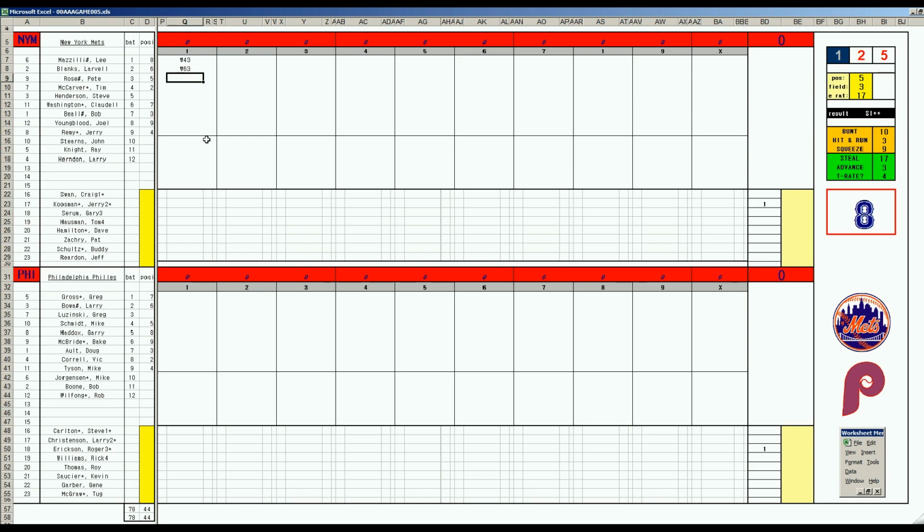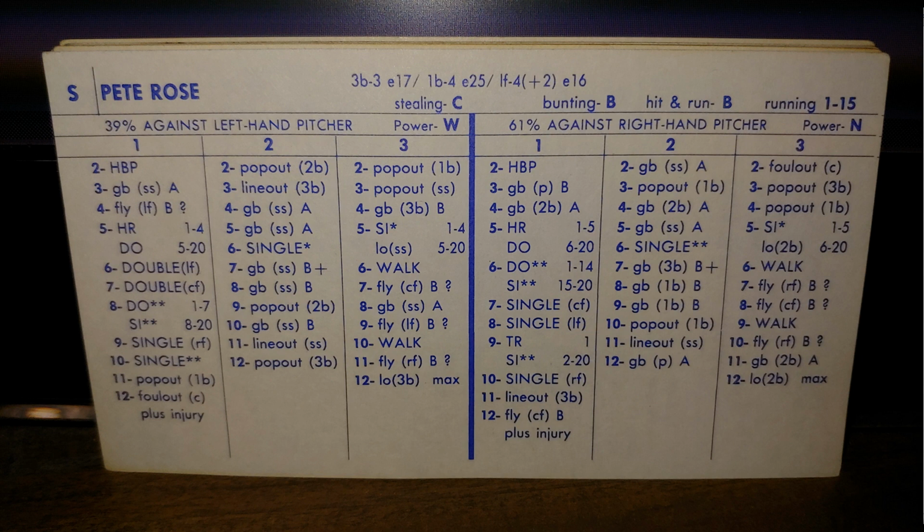But 1-7, let's take a look at Pete Rose's card. And the strategy, of course, in this trade, believe it or not, this is 78 Pete Rose. Still a Cincinnati Red. But the Mets demanded him in the Seaver trade, and I would have done it as well.